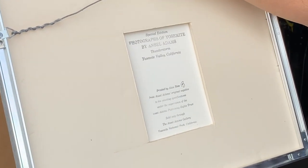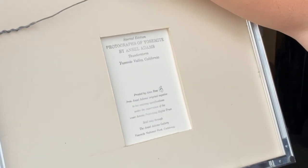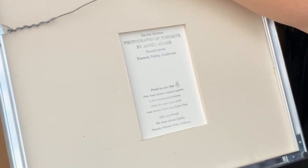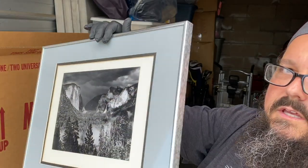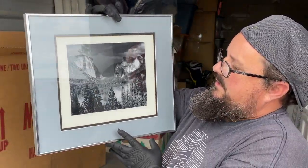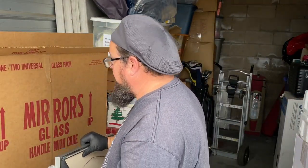From Ansel Adams' original negative to his exacting specifications under the supervision of the Ansel Adams Publishing Rights Trust. Sold only through the Ansel Adams Gallery. Yosemite National Park. What do you think? Is there money there? I think there's some money there. I do.